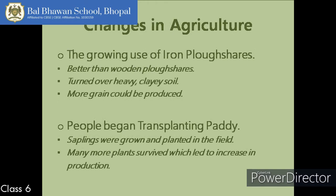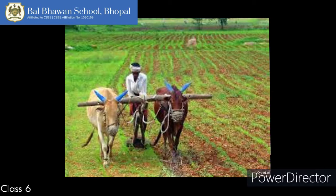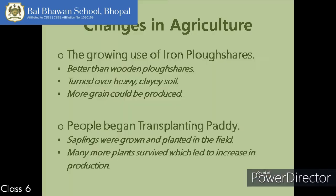The increase in production happened because of the changes in the agriculture practices. The two major changes in these agriculture practices were the growing use of iron plowshares, which were better than a wooden plowshare to turn over heavy and clayey soil. Therefore, more grain could be produced using an iron plowshare.